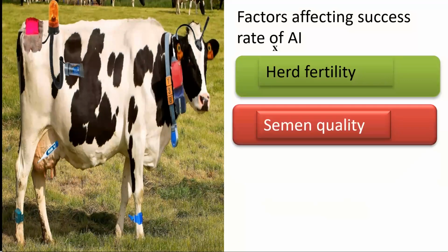Then semen quality. This will include the quality of the semen itself and the semen handling procedure, whether it was properly transported in the cold chain or during the loading of the AI gun. Those procedures mainly will cause a reduction in fertility of the semen. Also, if you are keeping a bull, there are certain disease factors that can affect the bull and reduce the general fertility.